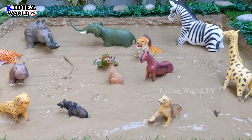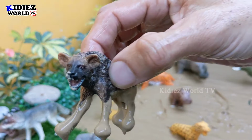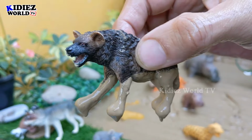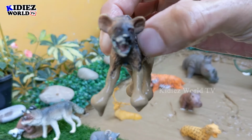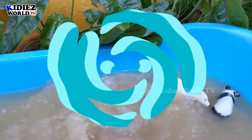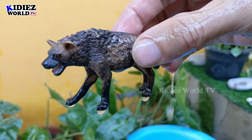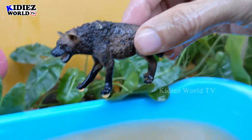So what do we have next? We have a hyena. Just look at this small but very cruel and clever animal, hyena. Let's watch him. Here we go, this hyena is clean.